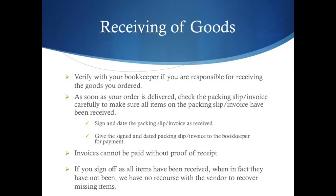If you are responsible for receiving your order, check the packing slip or invoice carefully and make sure all items on the packing slip or invoice have been received. Sign and date the packing slip or invoice as received. Give the signed and dated packing slip or invoice to the bookkeeper for payment. Invoices cannot be paid without proof of receipt. If you sign off as all items have been received, when in fact they have not, we have no recourse with the vendor to recover missing items.